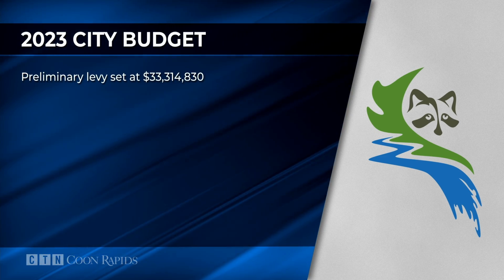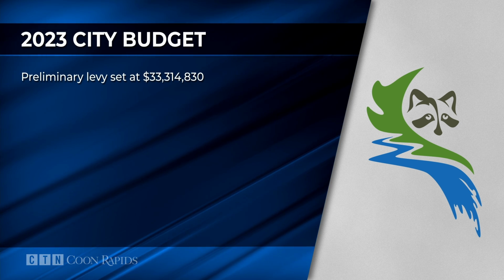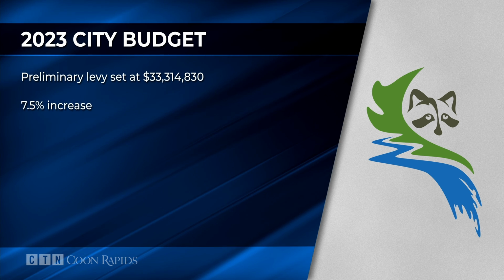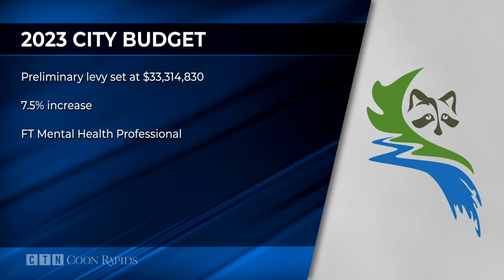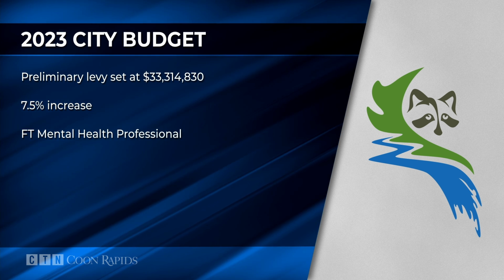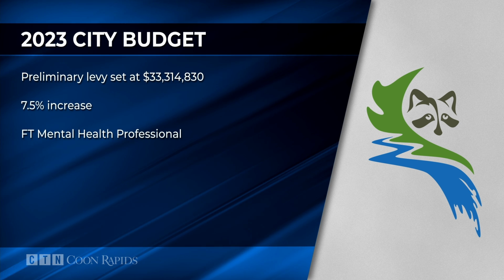Here's a quick recap of the Tuesday, September 6th City Council meeting. The preliminary tax levy for 2023 has been set. On Tuesday night, the City Council set the levy for next year at $33.3 million, which is a 7.5% increase over this year's levy. Some of the highlights of the budget include making the current part-time embedded mental health professional in the police department full-time in 2023.